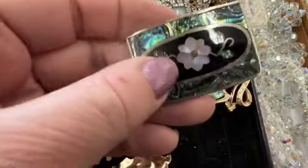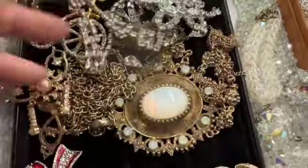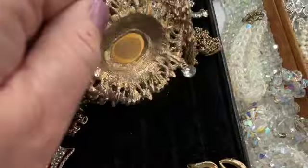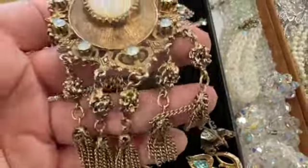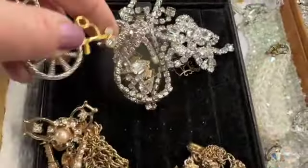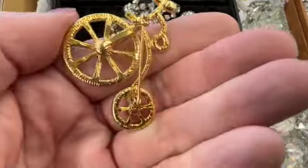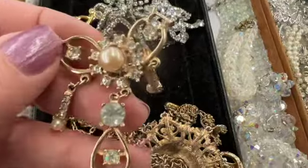This is a pretty little lot, isn't it? I really like this one. This one's not mine. That's kind of cool. Probably from the 60s. And then we have quite a few crystals and stuff and rhinestones. This was cute. Little unicycle, the wheel went around. I think that's adorable. I just love stuff like that. I think it's so much fun.